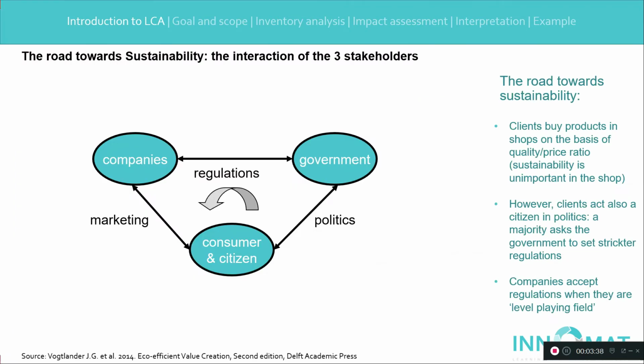I would like to come back to my question on the pair of jeans. People are both citizen and consumer at the same time. I am a consumer when I come to a shop and buy the best quality to price ratio I can get. At that moment, I don't think about environmental issues. I optimize my personal benefit, not the environmental benefit. This is the prevailing consumer behavior.